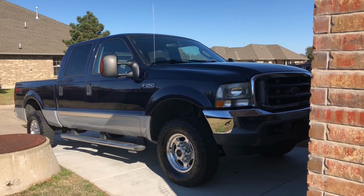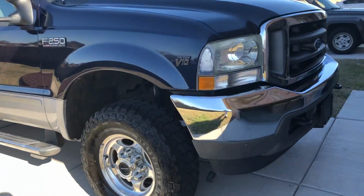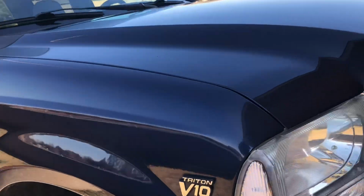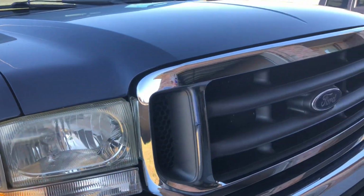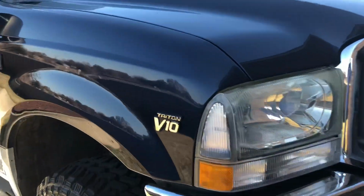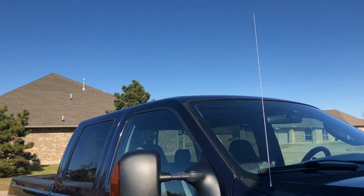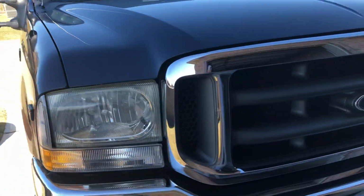It's my 2004 Ford F-250, gas Triton V10 up there. Just got it about 1 week ago on November the 10th, 2018. Pretty much stock for the most part. Still got the original wheels, original wiring boards. All that, old man owned, so pretty well taken care of.